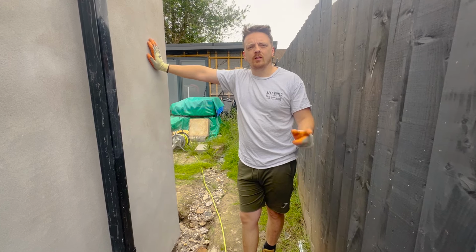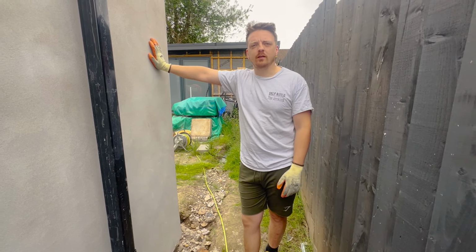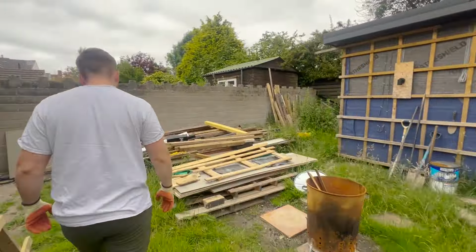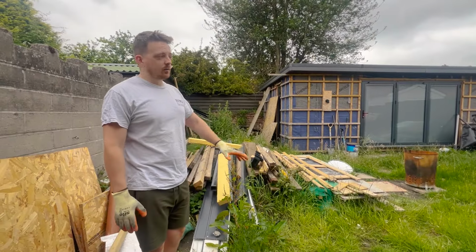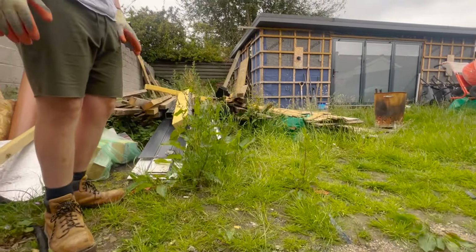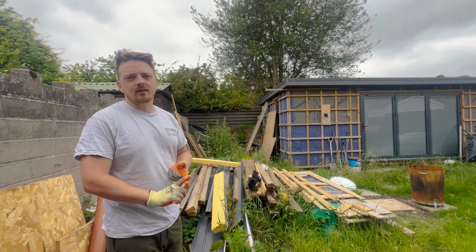Right guys, so the garden's getting a bit overgrown and a bit of a mess, so we'll take you around to have a look and see what we're going to do. So you can see all the grass is getting overgrown, there's bits and bobs everywhere. So first I think we're going to have a tidy up of all the materials and then we can start attacking the overgrown grass.